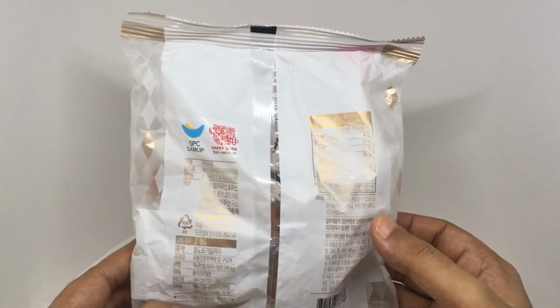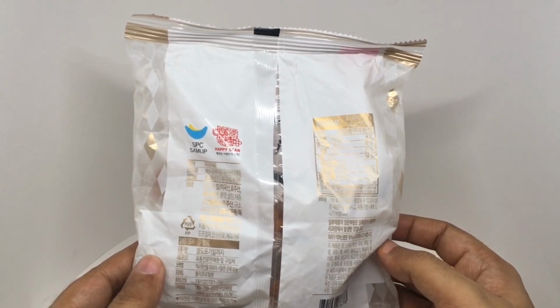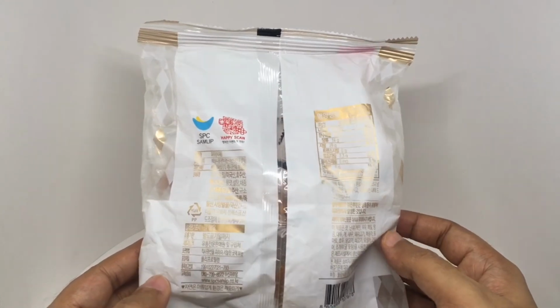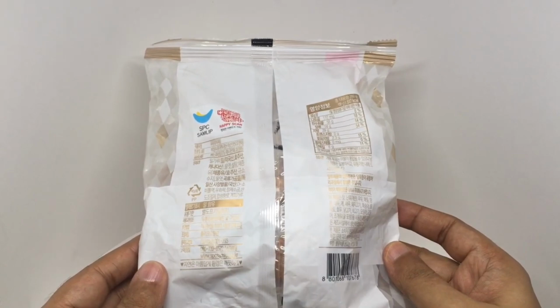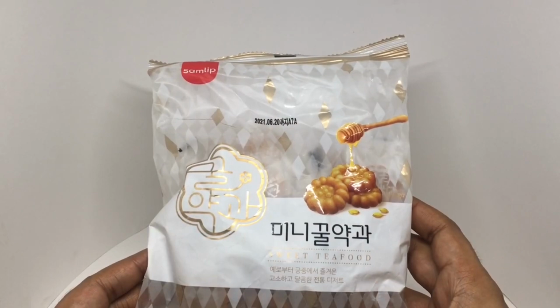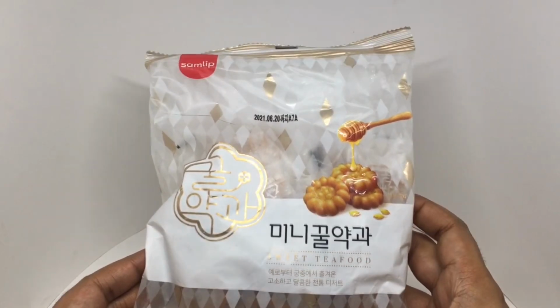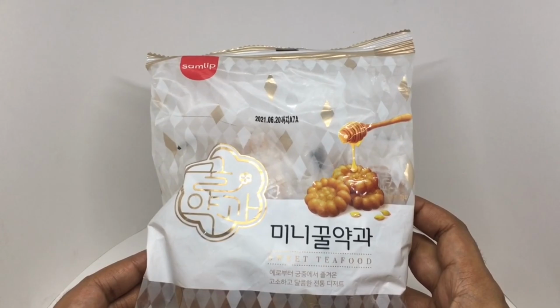This has 517 calories. Manufactured in Korea. Everything is in Korean. This costs around 299 rupees or $3 or so. So let's taste it.